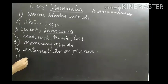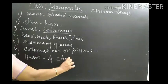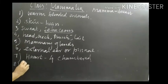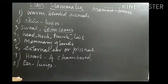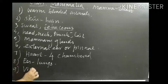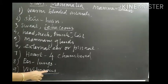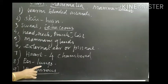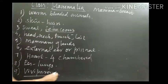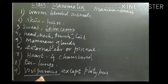Then, heart is four-chambered: two auricles and two ventricles. Respiration through lungs. All mammals give birth to young ones, so we can say that they are viviparous. Viviparous means they give birth to young ones and feed them with their milk. Oviparous means they lay eggs. Except some animals, the platypus and spiny anteaters.